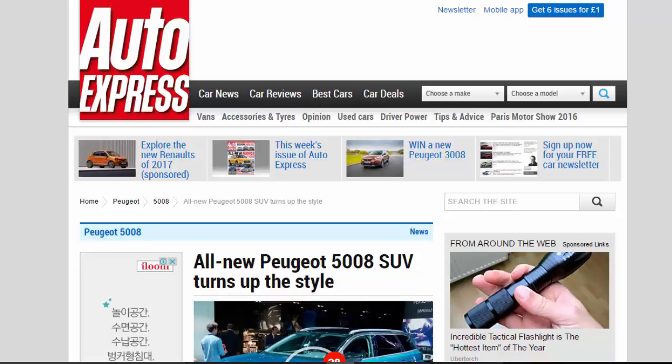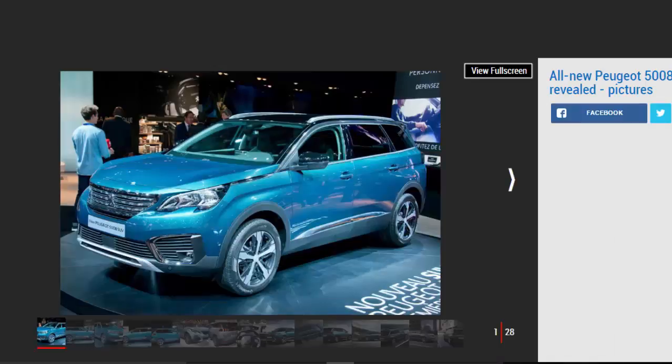All-new Peugeot 5008 SUV turns up the style. The new 5008 SUV takes design inspiration from its smaller 3008 sibling, and gets 7 seats as standard. It's not just the 3008 that has undergone a radical transformation in Peugeot's ever-expanding range. The Peugeot 5008 has also been reborn, with the MPV being replaced by a 7-seat SUV.